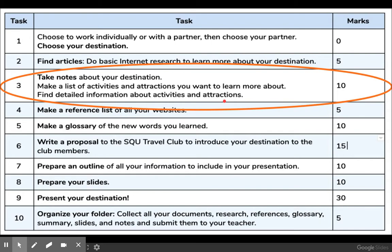These are going to be some long videos, but this is one of our most important tasks because the information that we find in this week's lesson will help us in every one of our tasks for the rest of the project. So we want to make sure we take our time and really do our best as we're finding information about our destination and taking good notes about that. It's also worth 10 marks out of our total 100 of our project marks. So again, another good reason to work hard at this task.